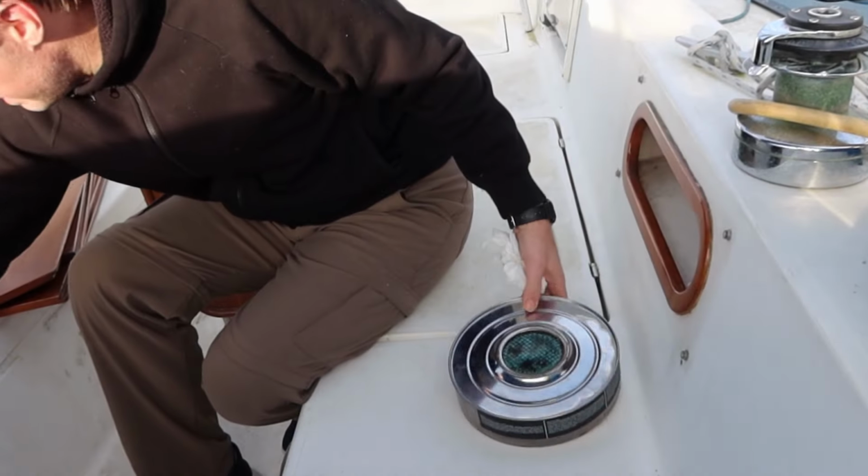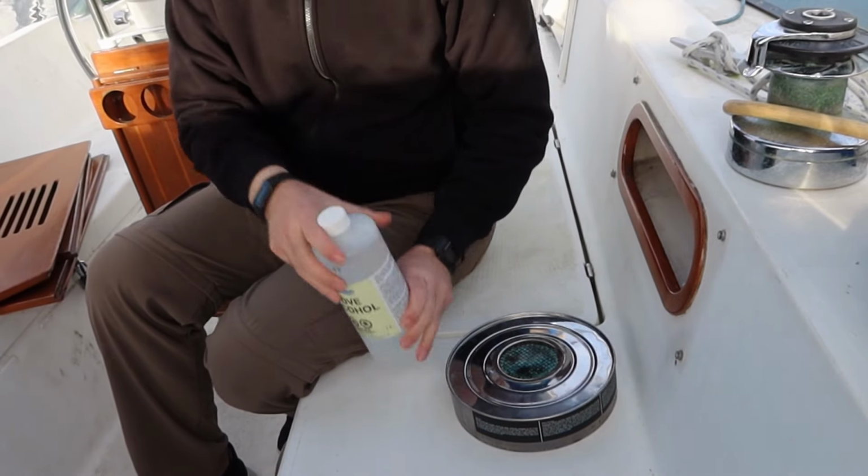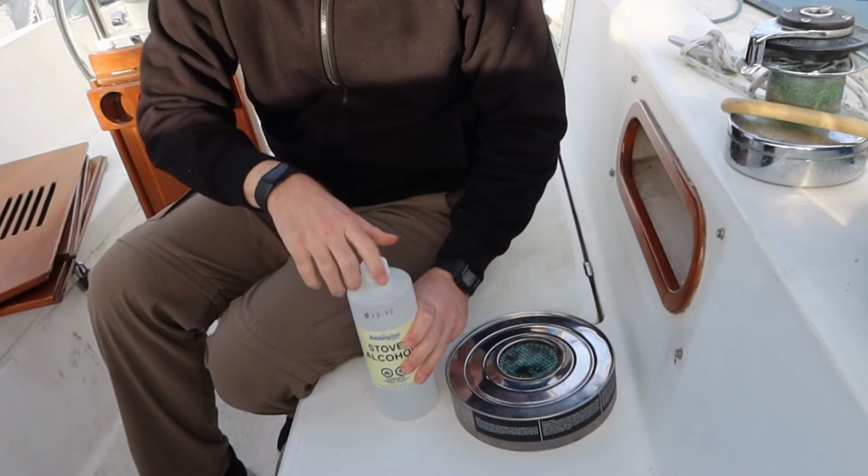Hi. The sun has gone down. It wasn't as sunny as we would hope. It's kind of chilly, so we're not making our burgers. The one thing I am going to try is fill our alcohol stove with our stove alcohol. So, all right, the stove fuel.